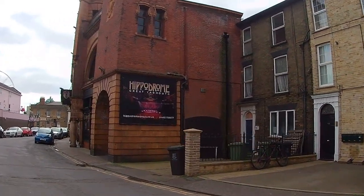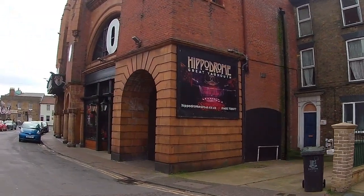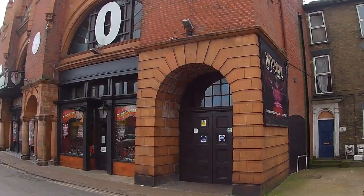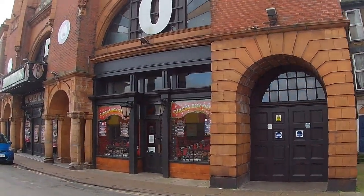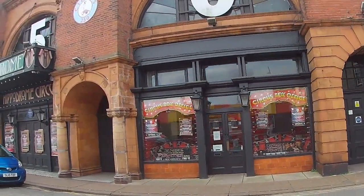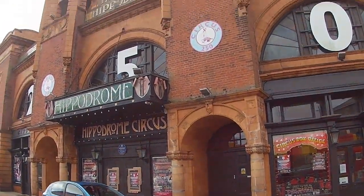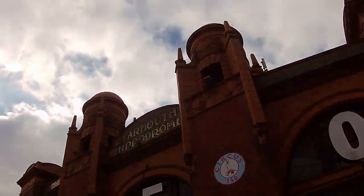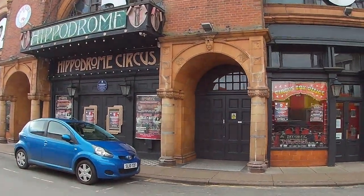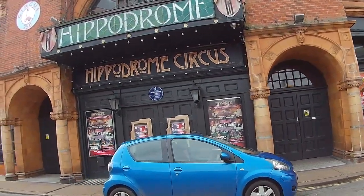This is the Hippodrome Circus and it dates from 1903. It's a water spectacular built by legendary circus showman George Gilbert. It has a very interesting history. Lloyd George held political rallies here and escapologist Houdini appeared here. It is a water spectacular in that it's a circus ring that drops down, I believe, and then fills with water for water shows. The water spectacular part of it was restored in 1981.